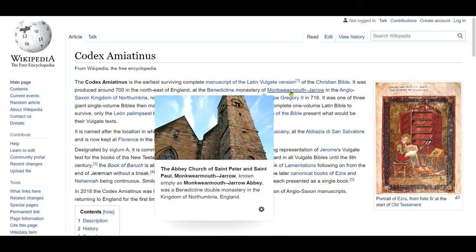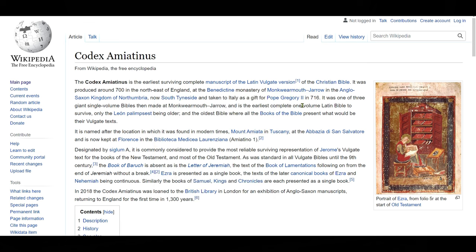Benedict Biscop used to travel to Rome frequently, and he used to bring lots of books back to the monastery. So the Venerable Bede became very knowledgeable, reading all of these beautiful, knowledgeable books that Benedict Biscop had brought back to the monastery. So, the Bible was created in St. Peter's Monastery in 700 AD.